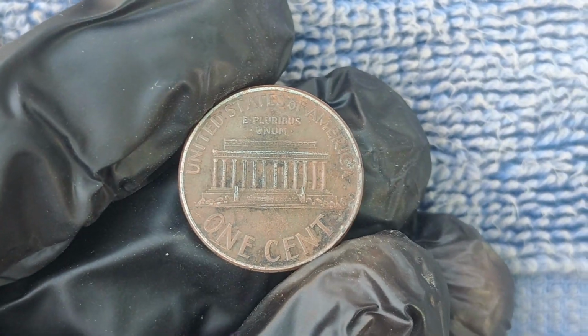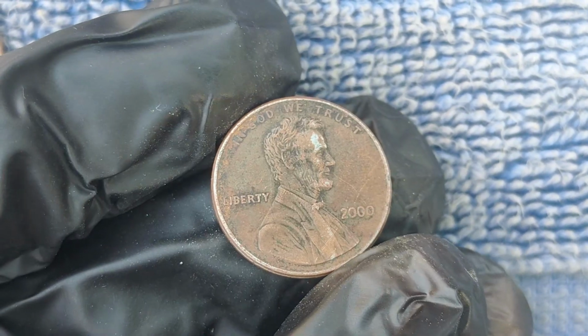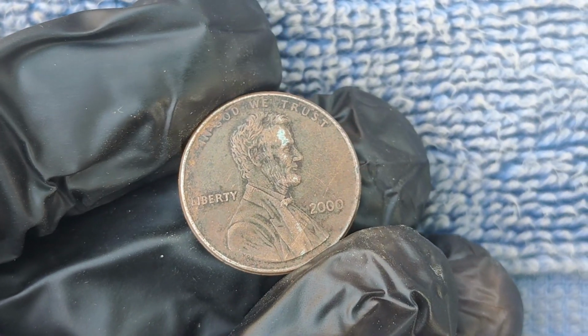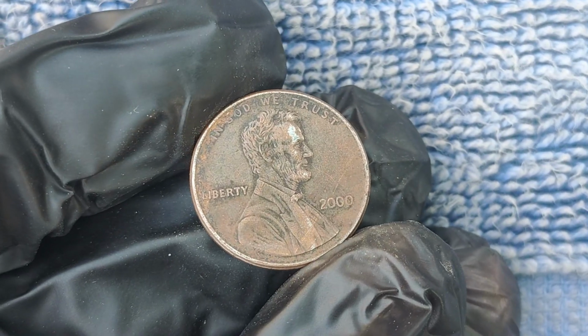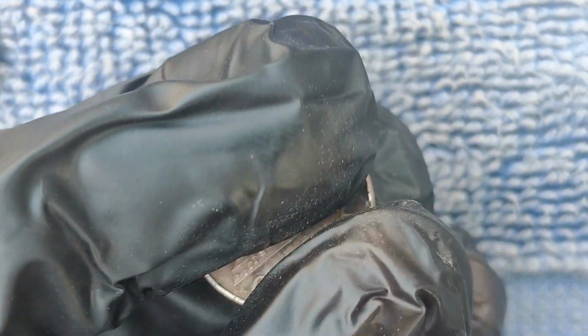So, how can you tell if you have one of these rare coins? The first thing to look for is the absence of a mint mark. All 2000 pennies were intended to be struck at the Philadelphia Mint, but for a short period, some were produced without the P mint mark, which is usually found on coins minted in Philadelphia. You'll also want to check the condition of the coin. The most valuable versions of this penny are in mint state, meaning they have little to no wear and retain their original shine and sharp details.